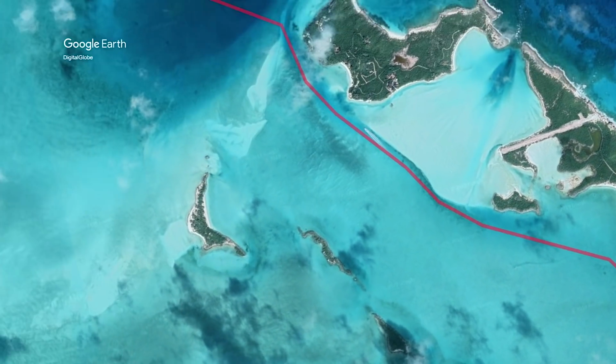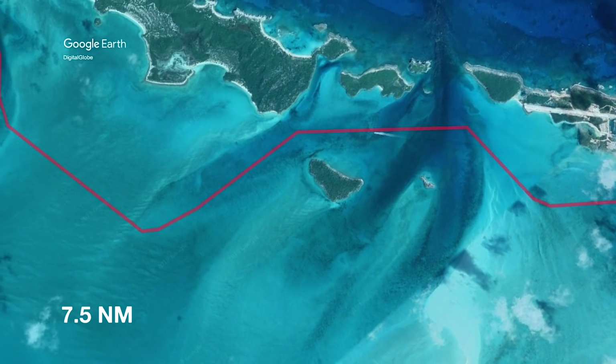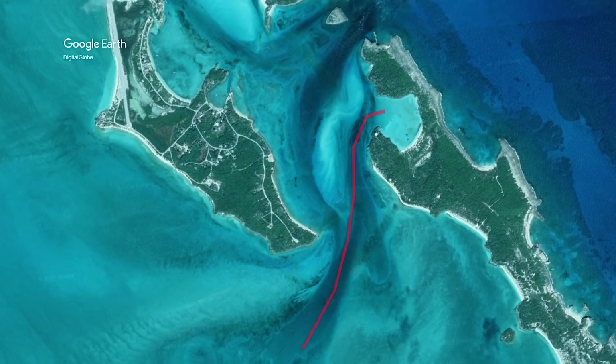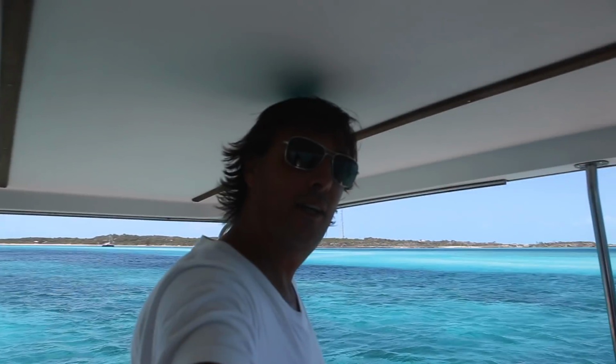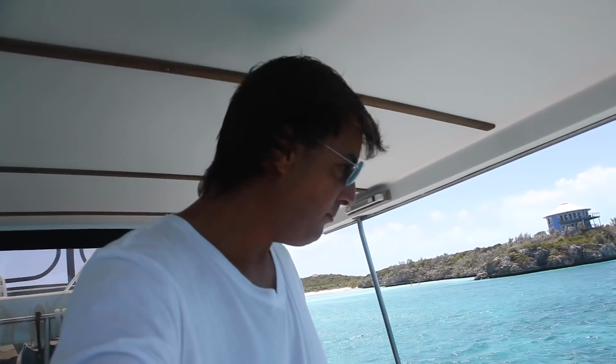As nice as Ruddercut and Mushy Keys were, they were not going to protect us from the southerly blow that was coming. So we traveled 7.5 nautical miles north to see if an anchorage near Little Farmers Cay would keep us comfortable. We're anchored off of Little Farmers Cay. Actually, the north part of Farmers Cay, isn't it? The big one here? Big Farmers, I guess.